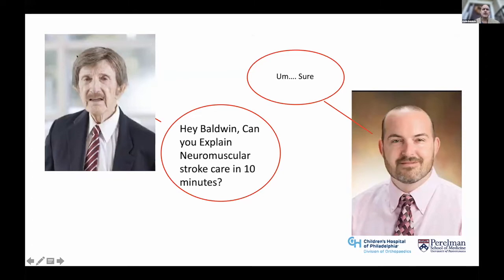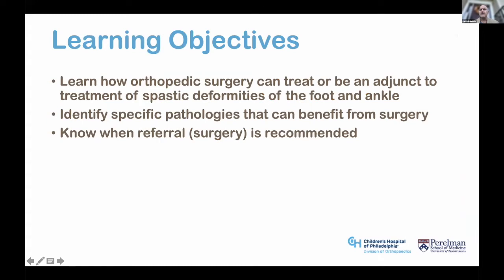With a very, very low complication rate. So basically, in this talk, I'm hoping to teach the audience how orthopedic surgery can treat or be an adjunct to treatment of spastic deformities of the foot and ankle, identify specific pathologies that can benefit from surgery, and know when referral or surgery is recommended or indicated.